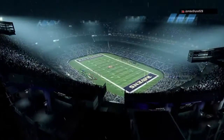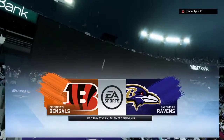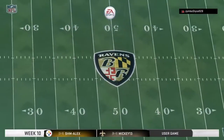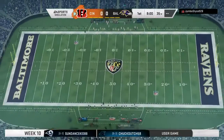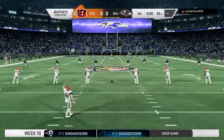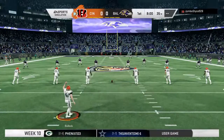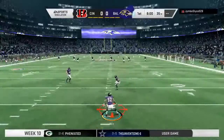Rain is falling, the fans are soaked, but here's the bottom line. We've got football at M&T Bank Stadium in Baltimore, Maryland. The scene a few moments ago, here it is. It's unlike any other in sport as both teams made their way out of the tunnel. These folks are fired up as their guys are ready to do battle between the Cincinnati Bengals and the Baltimore Ravens.